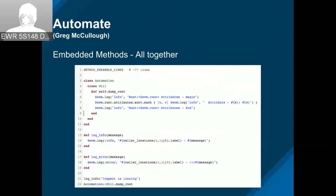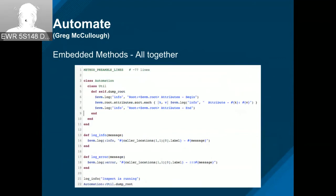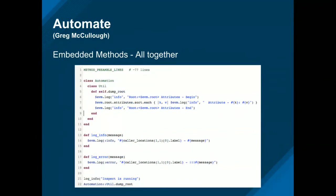And this is kind of putting it together. When we actually go to run the method, we build it into what you can think of as a single file. So there's what we refer to as a preamble at the top. It's 70 plus lines long, probably a little bit more, but that does all our setup logic for setting up the $EVM variables and logging and all the stuff that inline methods normally work with. And then you can see I've pretty much copied and pasted this together. That's showing then the dump root method and the logging methods, and then at the very bottom would be the lines from the method that I'm actually trying to run. So this is kind of what it looks like when it gets sent to Ruby to process.